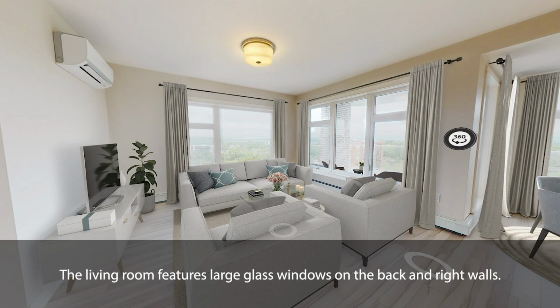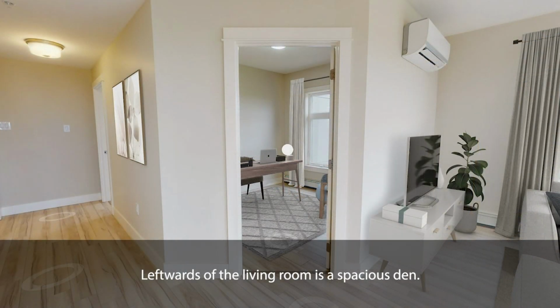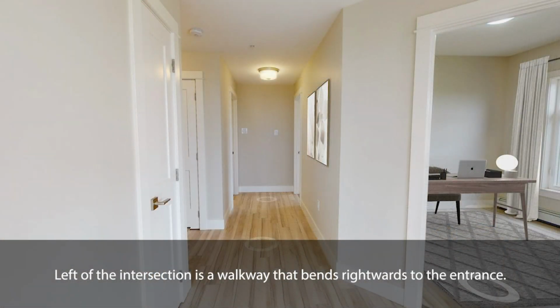The living room features large glass windows on the back and right walls. Leftwards of the living room is a spacious den. To the left of the den is a hallway intersection. Left of the intersection is a walkway that bends rightwards to the entrance.